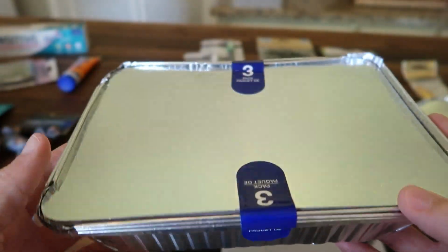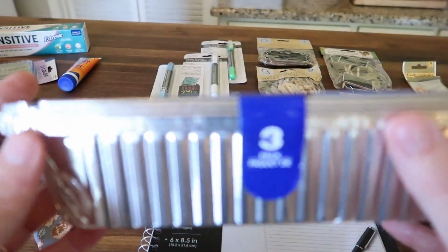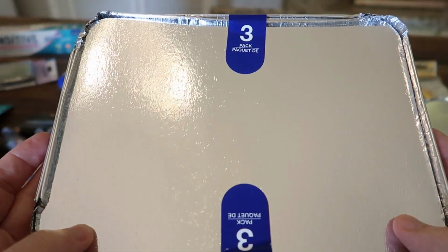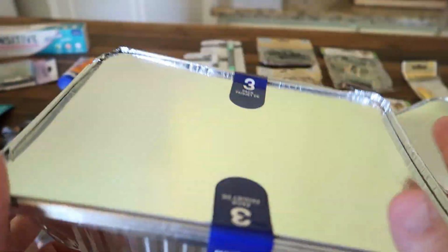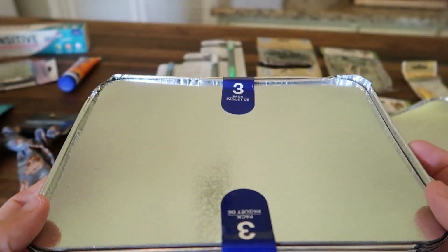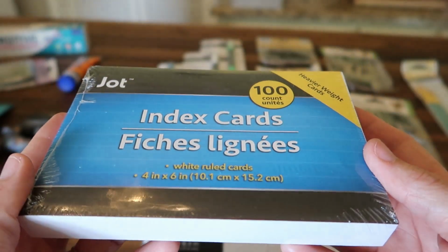I put it in this, write the instructions on the top, and if I feel that this item or the leftovers are staying in the freezer too long, I just dump it right out, and it makes the perfect size for vacuum sealing. The next item that I want to talk about are these index cards.